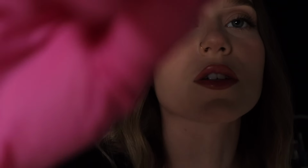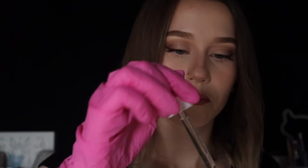To just part sections of your hair. I'll move that over there, like so. And then I'm gonna grab the rosemary oil, which helps with hair growth. And I'm going to be applying that directly to your scalp. More. Let's push that there. I'm gonna put that on the middle of your scalp. There we go. And massaging that in.